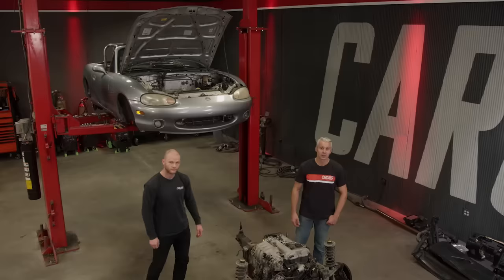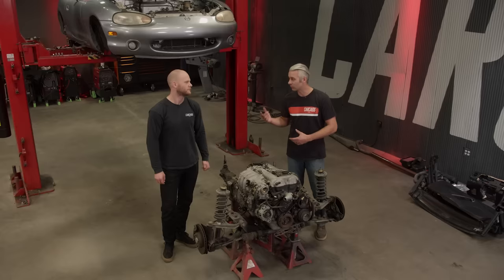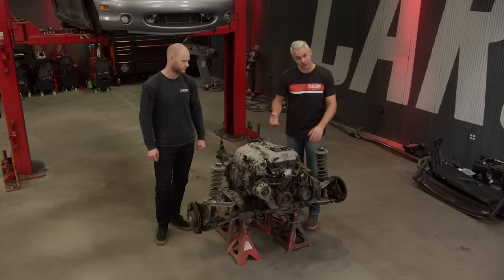Hey guys, welcome to Carcass, where our little Spec Miata is really starting to take shape, and we've already managed to strip the entire interior and add a roll cage. And as you can see, we have the engine, transmission, and subframe out of the car because there's a couple of things that we want to tackle.